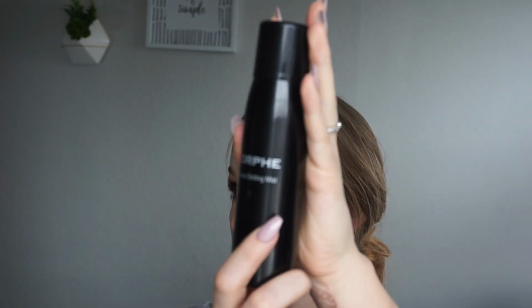I'm going to be using my Morphe Continuous Setting Mist Spray and just going all over the face. And this will just kind of lock and load everything into place. So this is the final look.